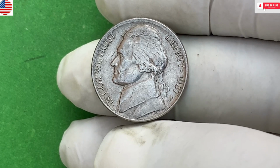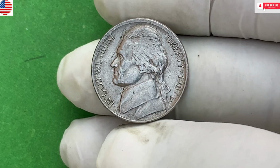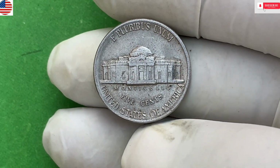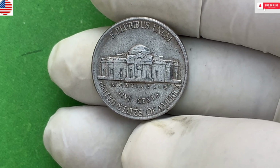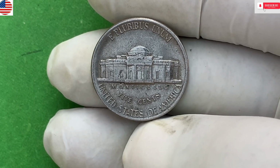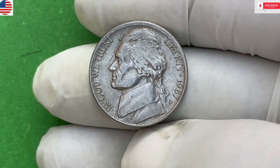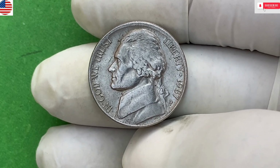Coin enthusiasts aren't just buying the coin, they're buying history, uniqueness, and rarity all rolled into one. And here's the kicker: because the 1987 D Jefferson nickel is from a relatively modern era, most people overlook it. They assume it's just spare change. It's the kind of coin that ends up in parking meters, vending machines, or stuck between couch cushions. But that's exactly what makes it so exciting. Because among the billions of common nickels, there are a few extraordinary ones hiding in plain sight.